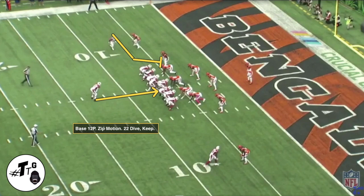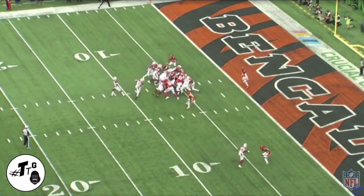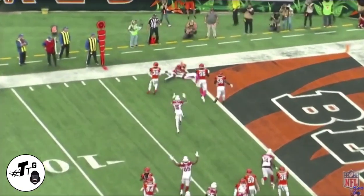Coach Norris here. K1, aka Kyler Murray, base 12 personnel zip motion quarterback boot. K1 does a good job of disguising it with a hand fake and keeping it for a touchdown.